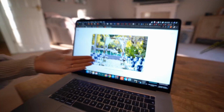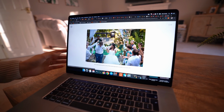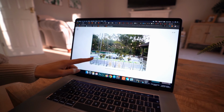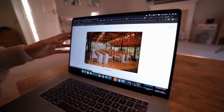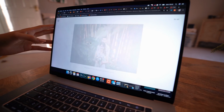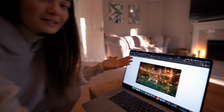Look how beautiful that is. There's the seating there. They have this canopy thing. It's just beautiful. They have like 5 locations, I think, that you can get married at on their site. Look, I can totally see myself getting married here. This is just so awesome. It's so beautiful, and you can get such amazing photos as well, because it's literally in the jungle.